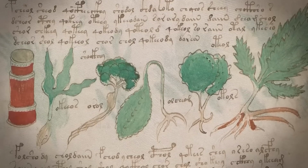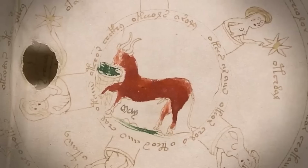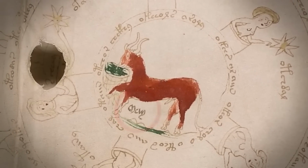Despite such a promising start, they still weren't sure of the manuscript's true meaning. In an effort to make more progress, they brought in their colleague, Moshe Koppel, a computer scientist who was fluent in Hebrew. Koppel attempted to read the first line of the manuscript, but he couldn't make sense of it either.